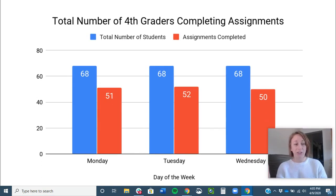On this bar graph, as you can see, the title says total number of 4th graders completing assignments. I have taken information from my Google Classroom that shows the total number of students in our classroom and all of the students who are turning in their work. The blue bars are all of the students registered in our Google Classroom. That is 68 students. The red shows the number of students who are completing an assignment each day.